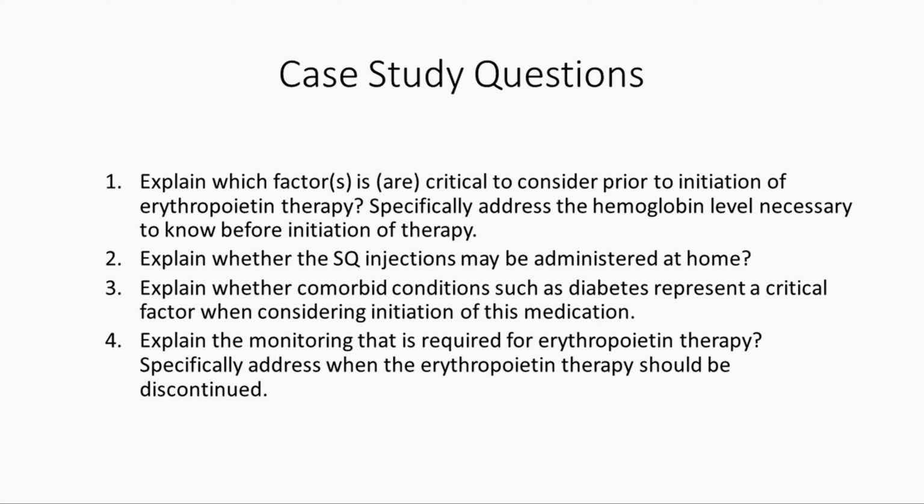Question 4, explain the monitoring that is required for erythropoietin therapy. Specifically address when the erythropoietin therapy should be discontinued. Erythropoiesis-stimulating agents are commonly used among hemodialysis patients to reduce anemic signs and symptoms associated with reduced kidney function, such as fatigue, reduced exercise tolerance, dyspnea, and depression. Continuous monitoring of hemoglobin, TSAT, which is percent transferrin saturation, and serum ferritin levels are indicated in erythropoietin therapy.